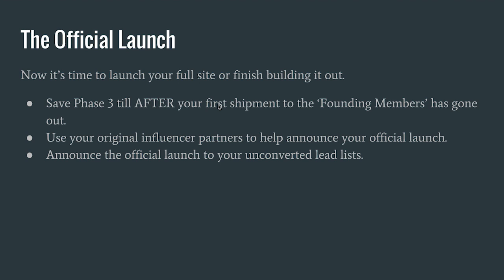So the pre-launch, you just have that basic landing page. When you get to the official launch, you can spend more time in your Cratejoy dashboard building out your store a little more. So put together like an about page and some little more information. So those are things that you can work on while you're running the second phase. So the official launch, your site's a little beefier. You've got some more information. You've got an about page. Maybe your landing page has some examples of the past month because now you've got one shipment under your belt.